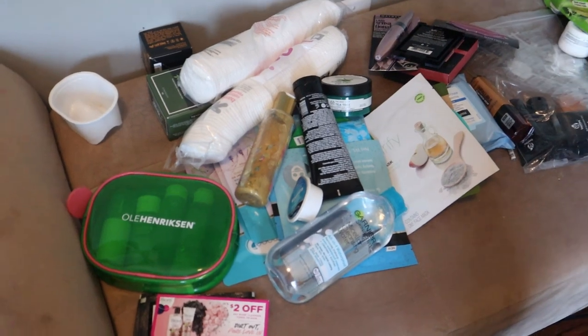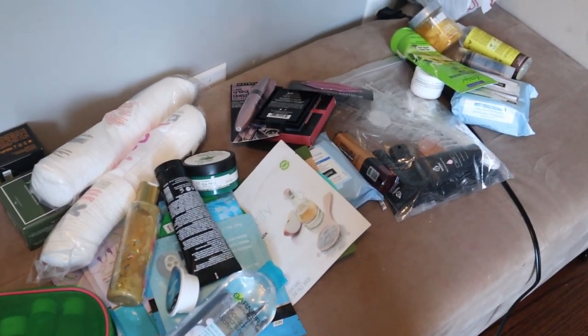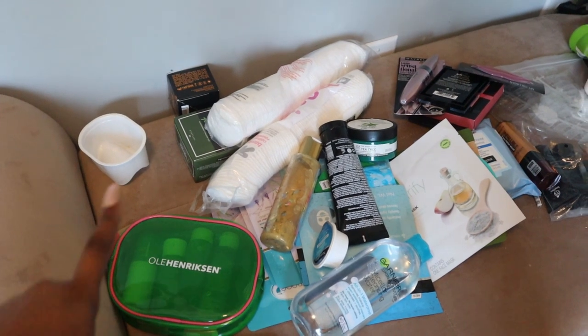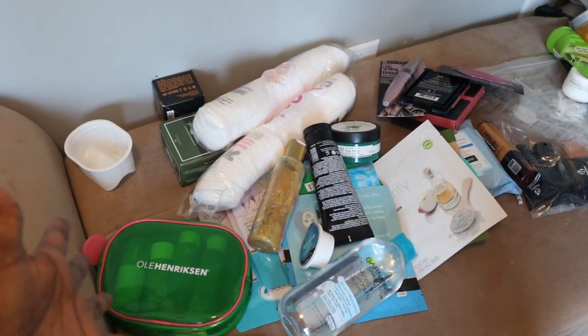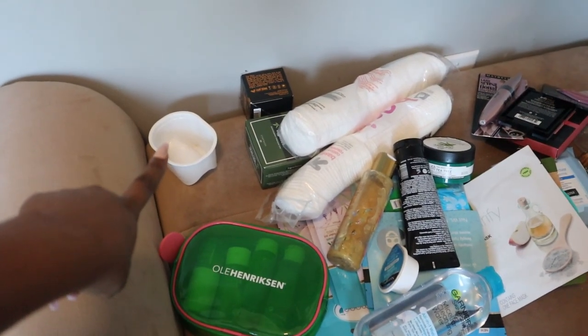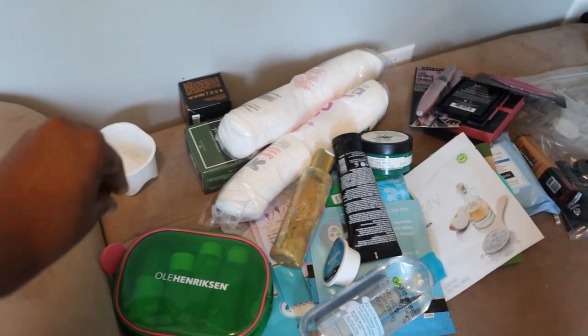This is a little bench that I have in my room. This is all the stuff that I'm also going to be organizing in the containers that I got out of my bathroom because I'm trying to create more space in my bathroom. Everything except for that Pringles container that Aubrey left in here, that child.